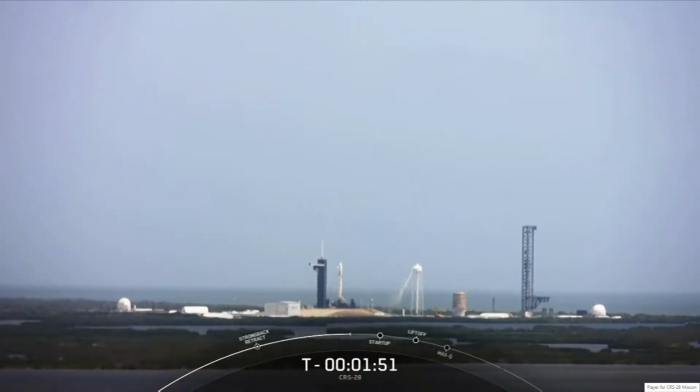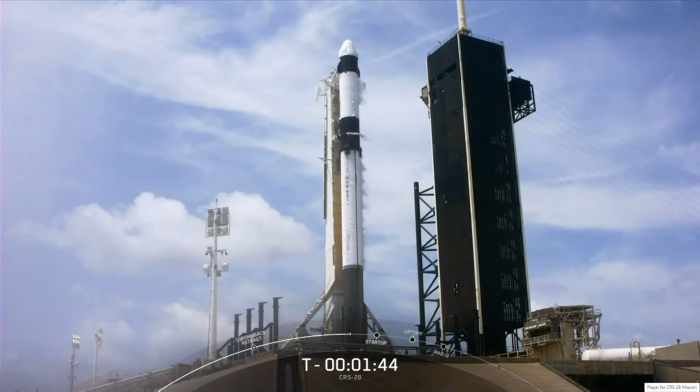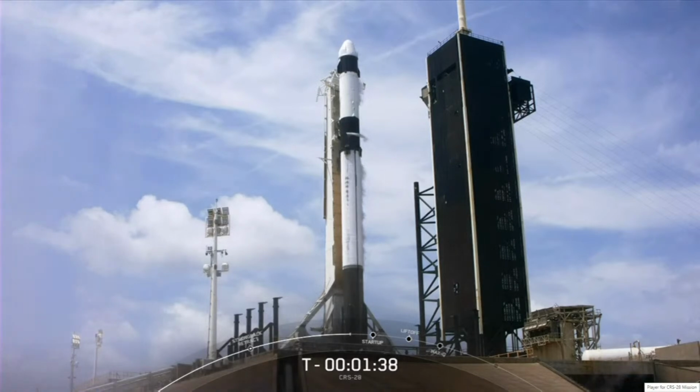Dragon is also performing its final health checks to make sure all of the vehicle's primary systems are ready for its rendezvous with the International Space Station. And there's that auto call out that stage 2 LOX loading is complete. That wraps up propellant loading for both stages of the Falcon 9.